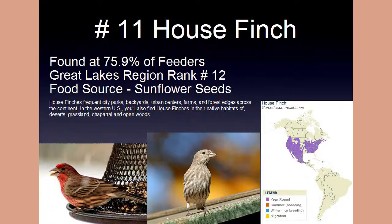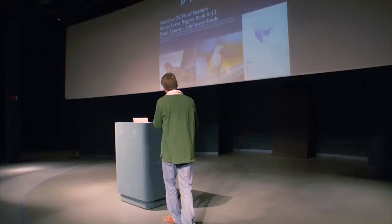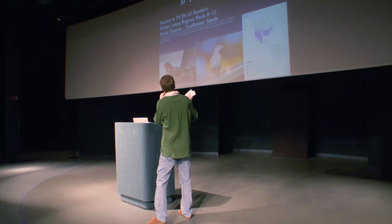And probably in the next 25, 30 years, you'll see those two lines merge, and they'll be across the whole continent. One thing that especially finches are susceptible to is conjunctivitis. Typically, it won't always kill them, but it weakens them enough that they're susceptible to other things like predators and things like that.